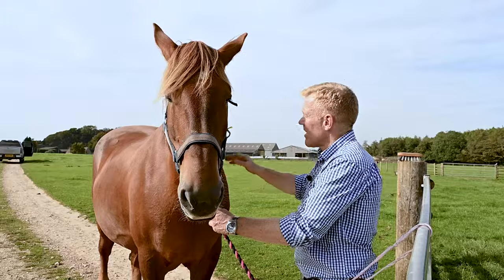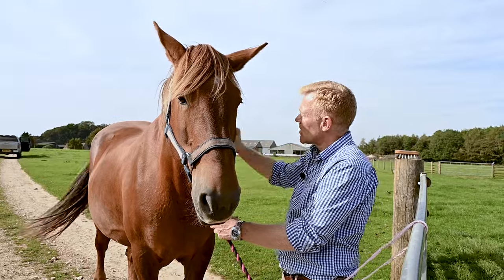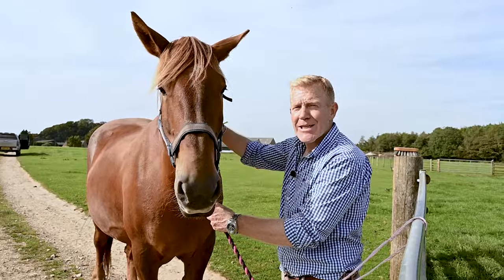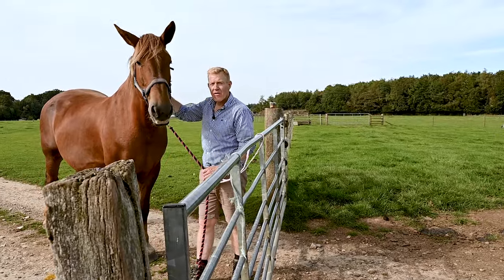As a breed, they're the oldest British heavy horse. And the first mention of them is in Camden's Britannia in 1506. So just over 500 years ago, which is quite extraordinary. So they've been around for a very, very long time.